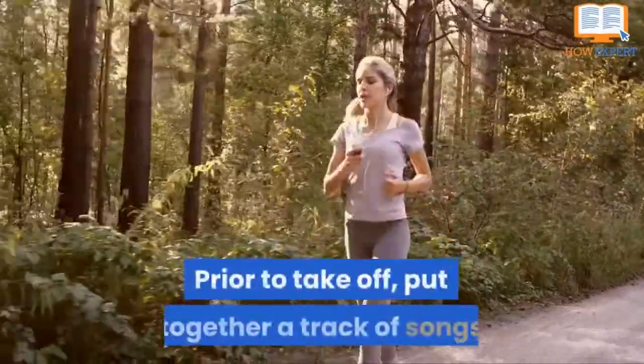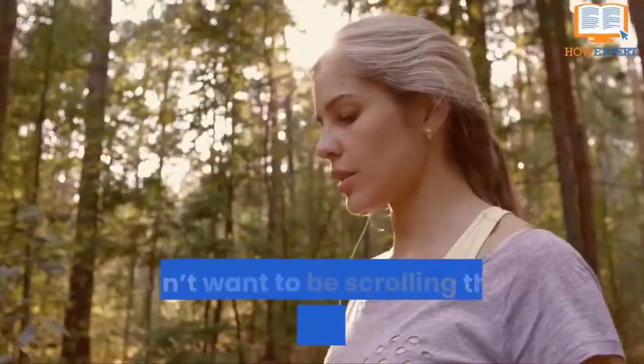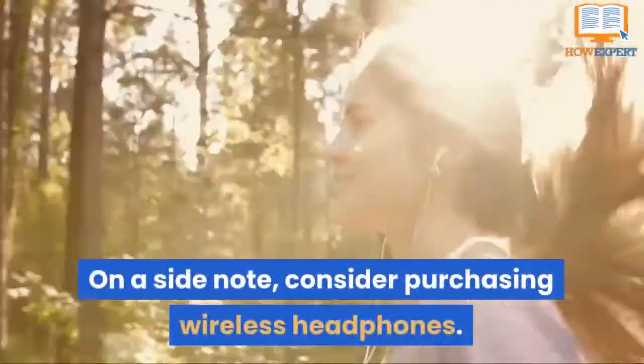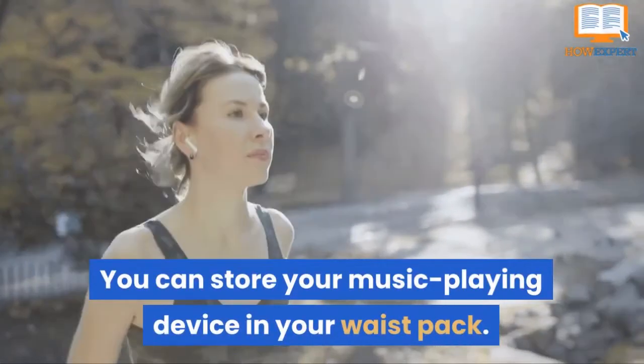Prior to takeoff, put together a track of songs that will last you the duration of your run. You don't want to be scrolling through your music while you're running. On a side note, consider purchasing wireless headphones. You can store your music playing device in your waist pack.